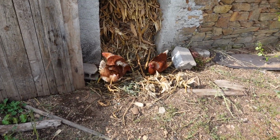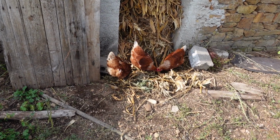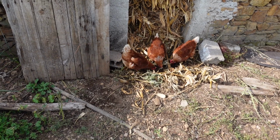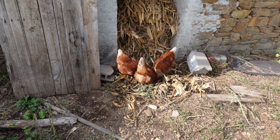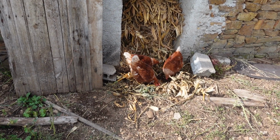I was hoping that Yoko would maybe show me where she might have been hiding her eggs. So far no luck, but all three of them have gone through the area where the nest was and kind of pulled it apart. So I would take that as a sign that it is definitely an inactive nest and she won't be using it again.